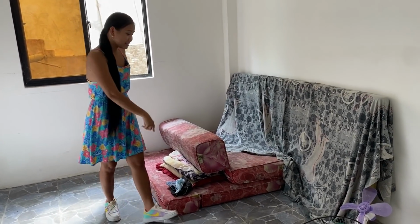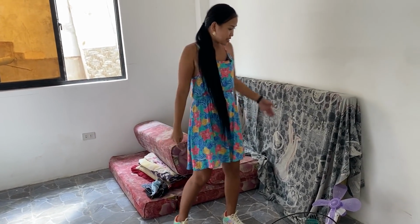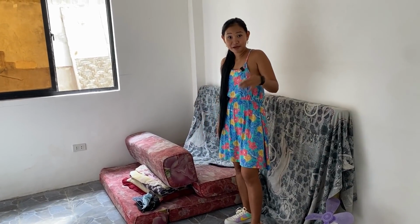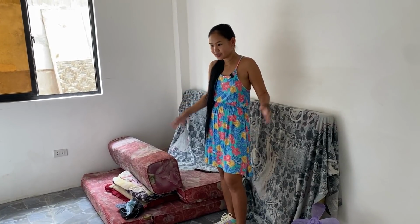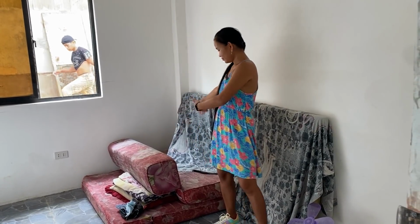And currently, guys, Mark is sleeping here because there's not enough space in their temporary shelter at the moment, and he's also working while waiting for the school year to start in August. So yeah, we're all working students. So that's his bed at the moment.